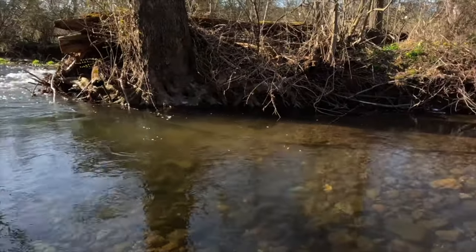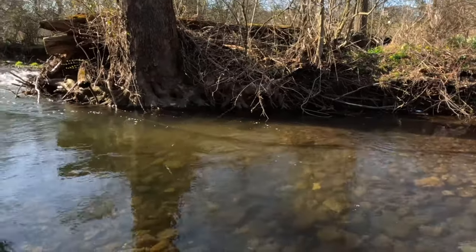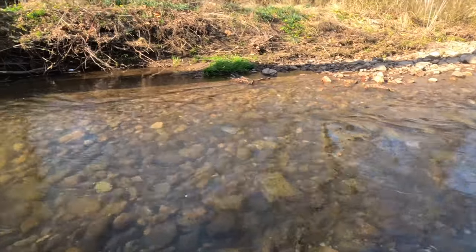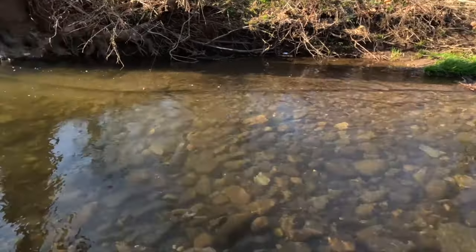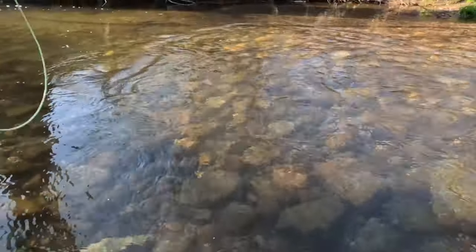There's a fish. There we go. First one of the night. Definitely want to keep him out of that hole. Nice brownie. Come on, buddy. Stay out of there. Whoo!